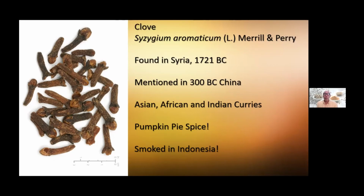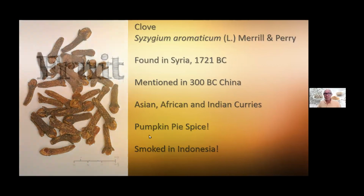Found throughout wherever this spice has been delivered, it has certainly found its way into the cuisine of the various areas where it has wound up. In Indonesia, closer to where it is actually found wild, it is turned into a cigarette. And I probably shouldn't tell this story, but you can still get clove cigarettes if you're a moody teenager in the 80s. These were definitely a thing, clove cigarettes.